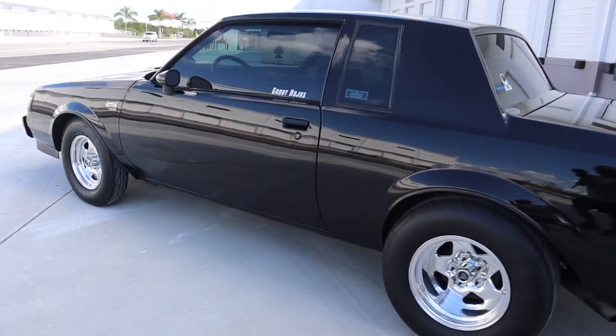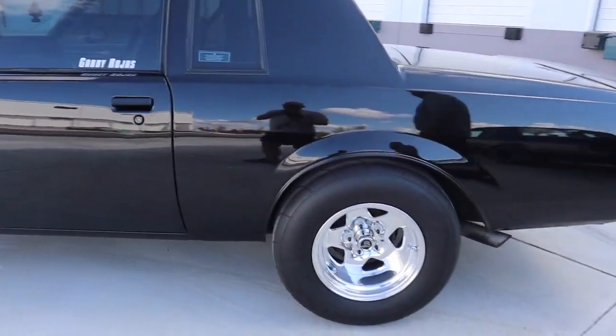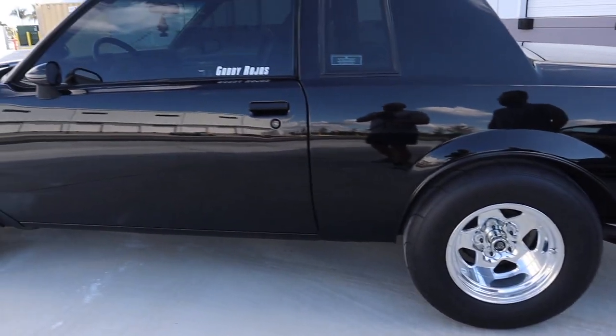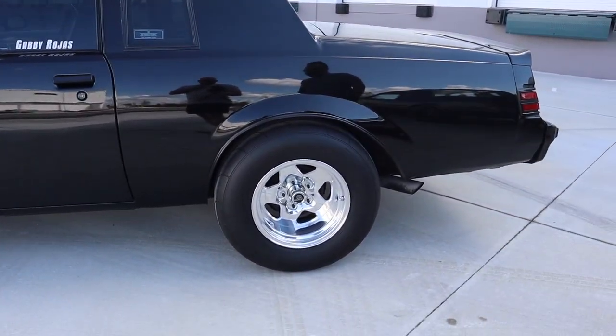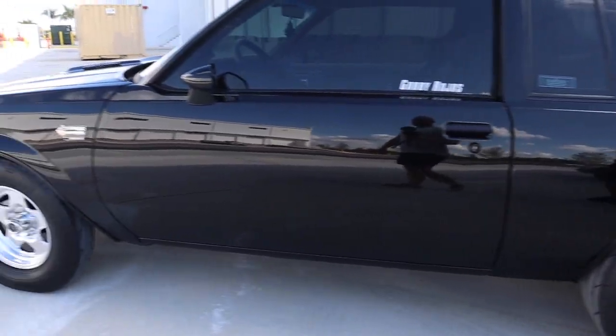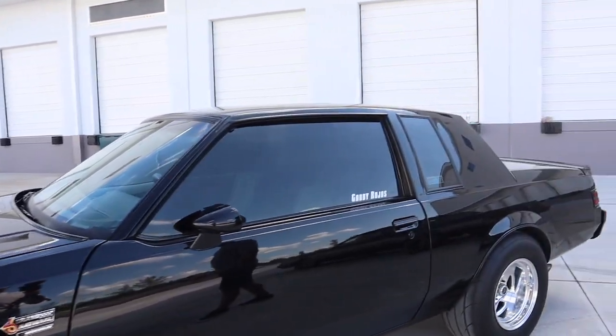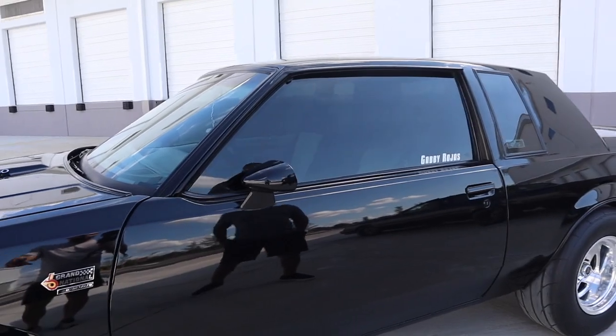So let's get into this car, man. This is an '87. What wheels do you have on it? It's got Centerline Telestars, 15x4 in the front and 15x10 in the back. Huge difference, obviously, with the skinny ones in the front. It's so mint, man. Every molding and everything on it is there.